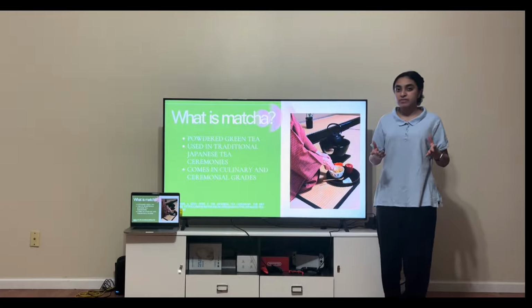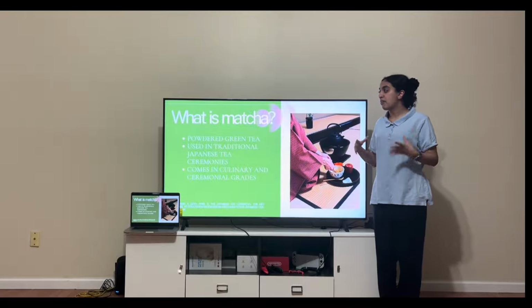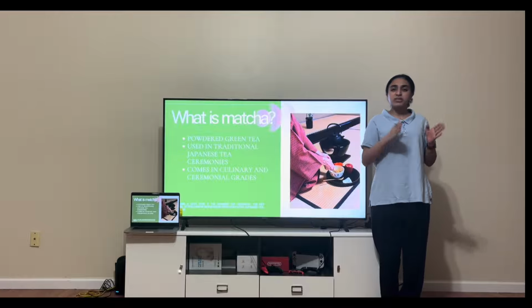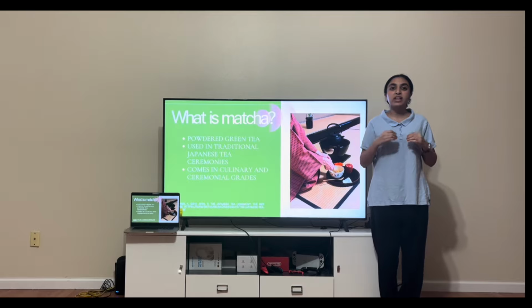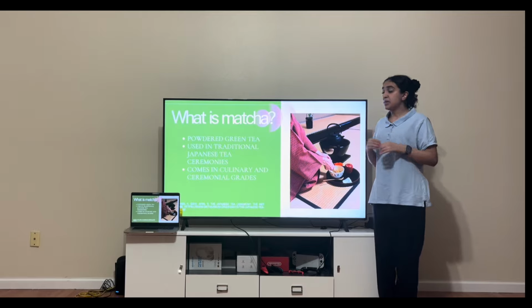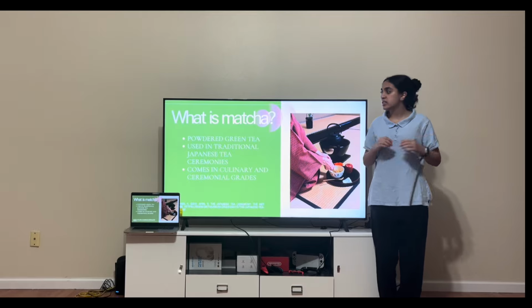What is matcha? At its core, matcha is a powdered green tea. What differentiates it from green tea, though, is that matcha utilizes the entire leaf. That means you're not missing out on any nutrients.